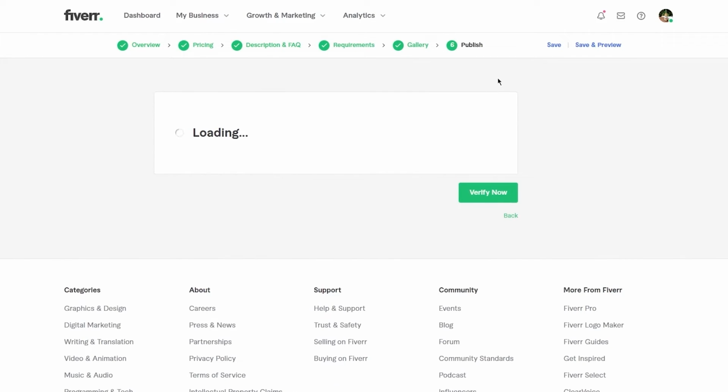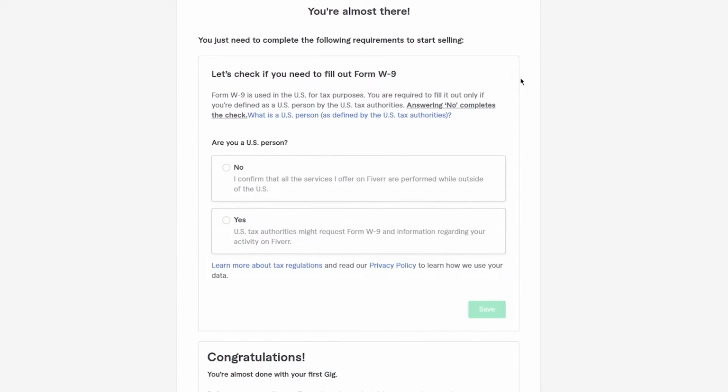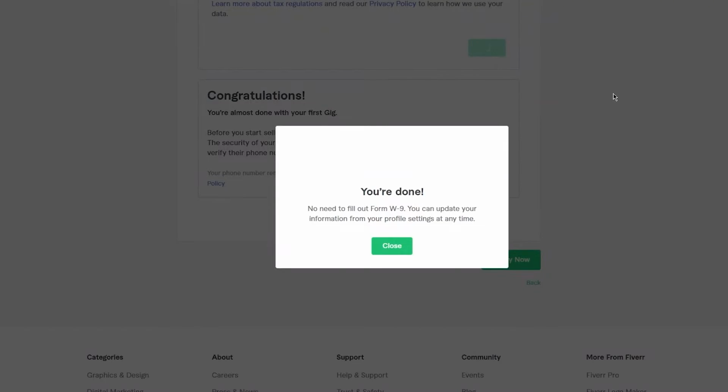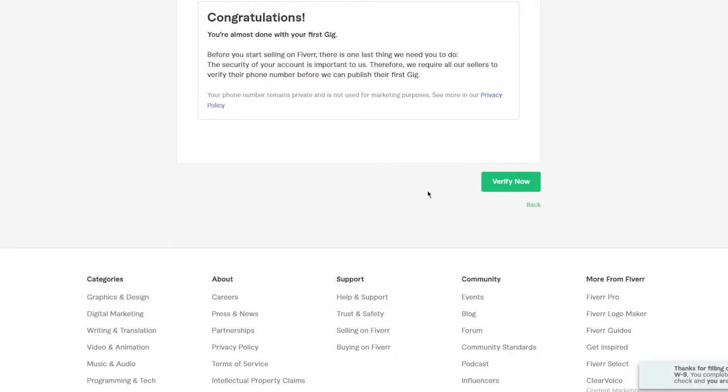Now once you do that, you're finally gonna come up to the publish page, and here they say, let's check if you need to fill out Form W-9. Form W-9 is used in the US for tax purposes. You are required to fill it out only if you're defined as a US person. If you're not, you can just go with no and click on save. But do please make sure that you're not. If you are a US person, please do make sure to fill the form out.